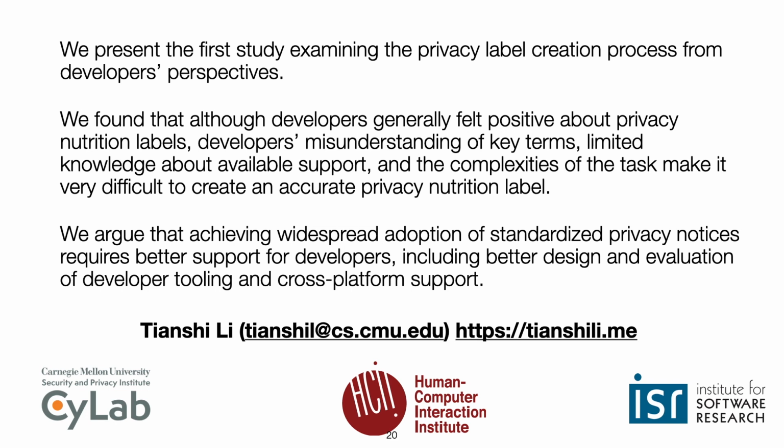We found that although developers generally felt positive about privacy nutrition labels, developers' misunderstanding of key terms, limited knowledge about available support, and the complexities of the task make it very difficult to create an accurate privacy nutrition label. We argue that achieving widespread adoption of standardized privacy notices requires better support for developers, including better design and evaluation of developer tooling and cross-platform support.